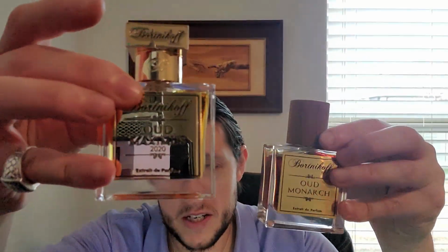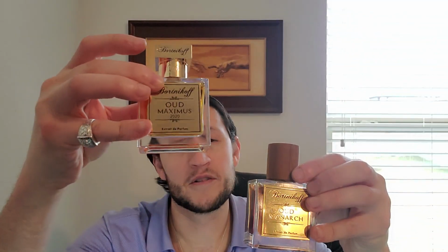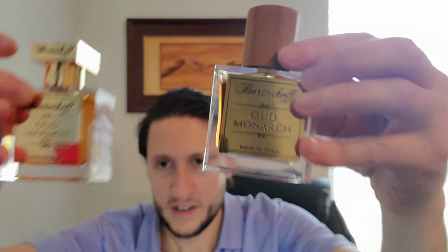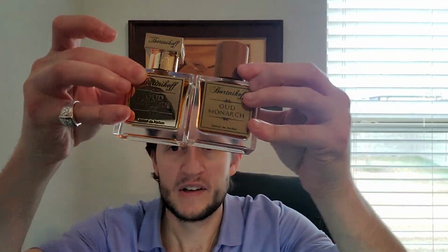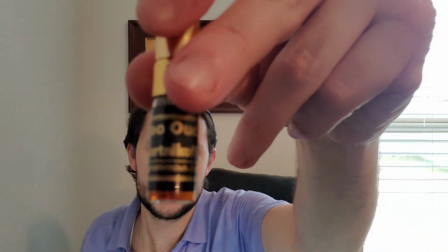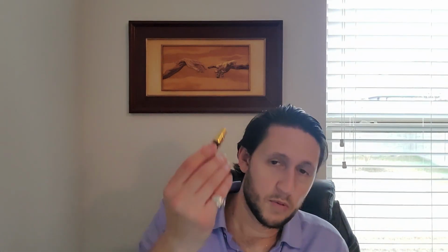And I love Oud Maximus for how the oud is so intense and stinky, but also so gorgeous. And then with the gourmand of here, like you mix these two together, added a coffee note, and boom, you get Lao Oud. That's literally what it is. And if I had to buy another Bortnikoff, this would be it for sure.